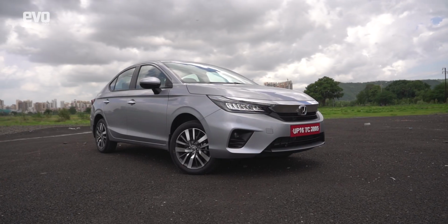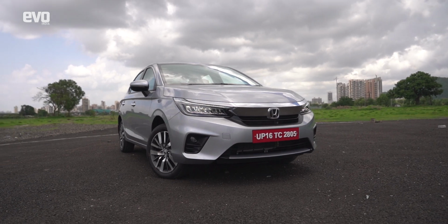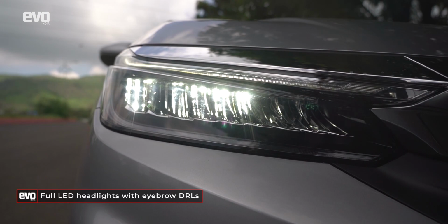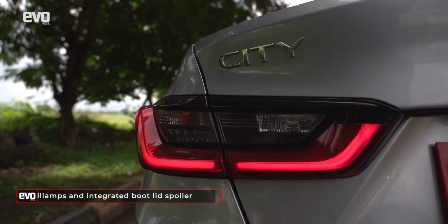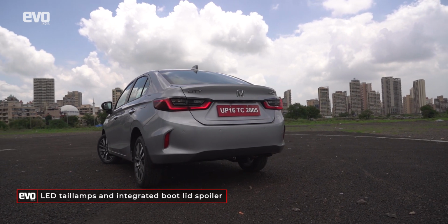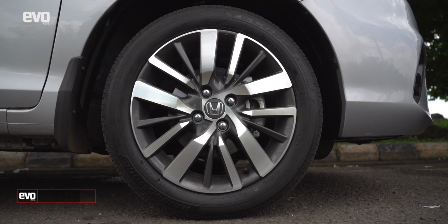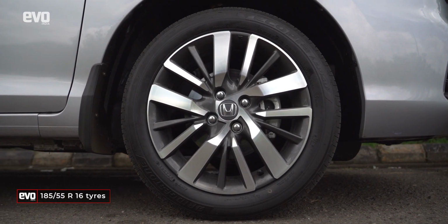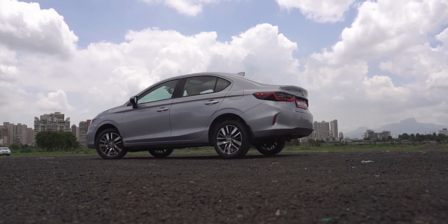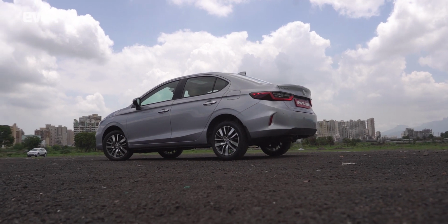The new City is handsome and unmistakable. Check out that slab of chrome that runs across the full width of the nose. The headlamps are full LEDs on the top end variant, and the darkened out tail lamps do have a distinct LED pattern that you will not mistake for any other car on the road. Also, don't miss that integrated boot lid spoiler. The City runs on 16-inch diamond cut aluminum wheels that look appropriately blingy, while the sharply pinched character line running across the length of the car lends a sense of engineered precision to the profile.